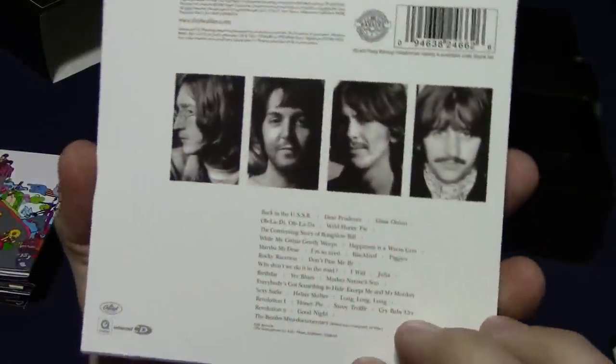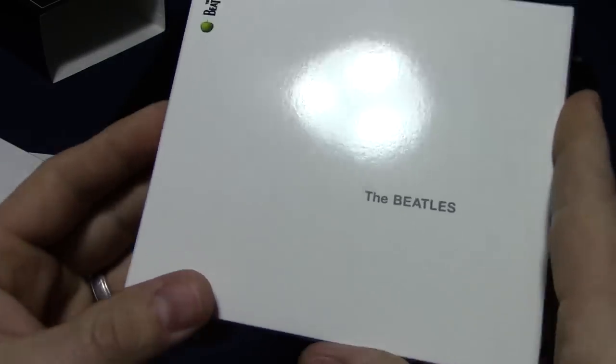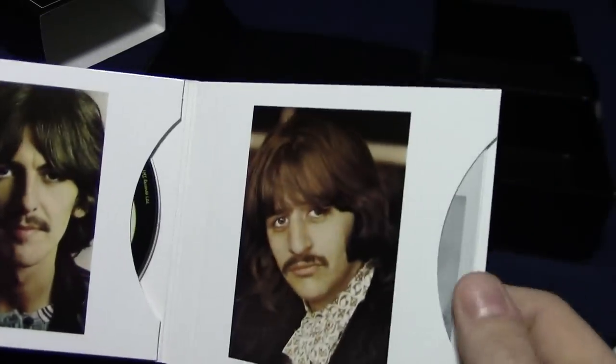Here is the White Album. It's got kind of an embossed logo there, like the original album did. No serial number on the front, like the original album. It does come with the replica of the poster, with the lyrics printed on the back.